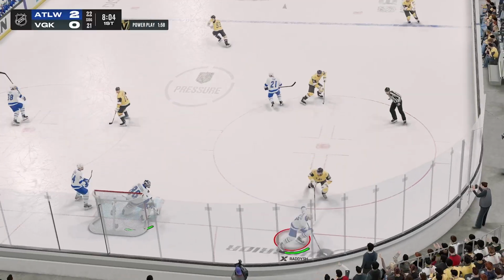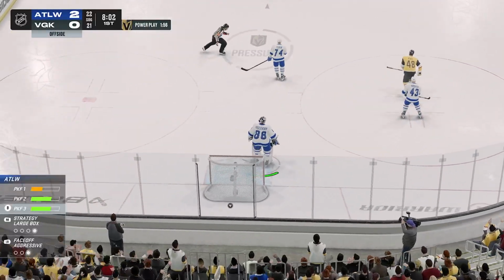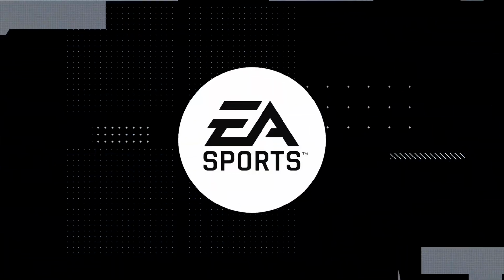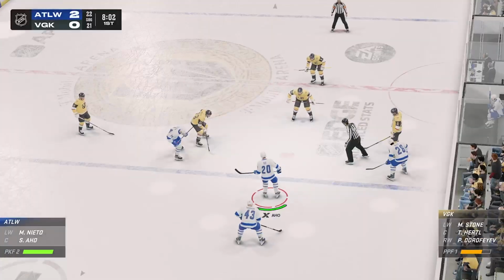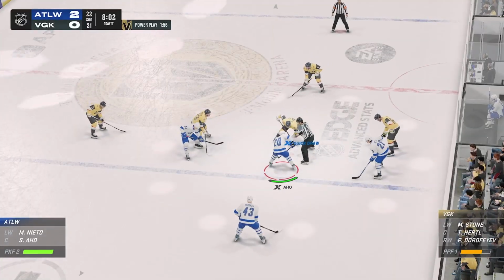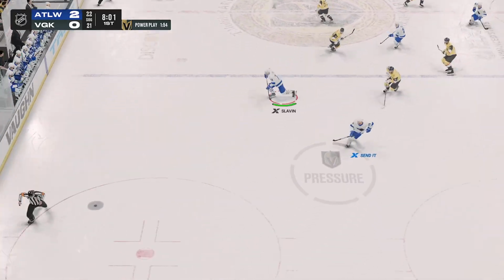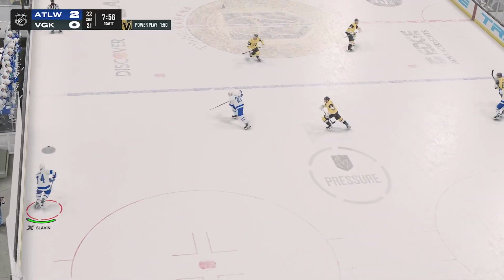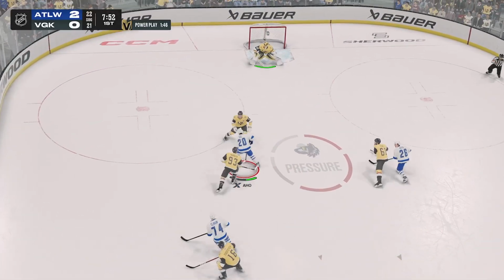Points won the draw here in the defensive zone. There's the whistle. Offside is the call. Aho's ready for the draw as they continue to be shorthanded here. Atlanta's got a hold of the puck off the draw. Looking for space inside the D zone. Puck cleared from the defensive end. Moves by the check.